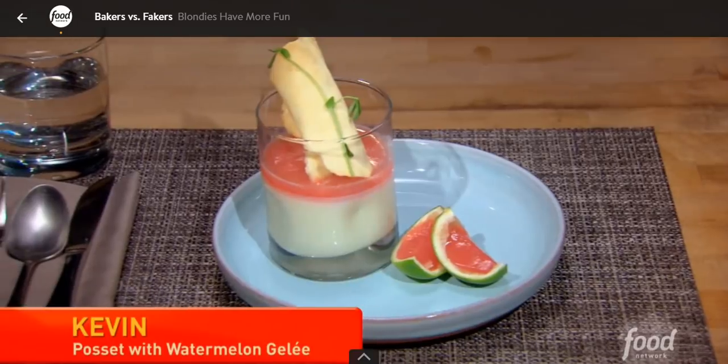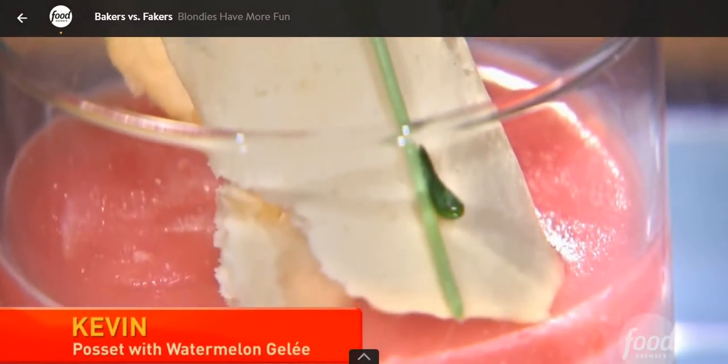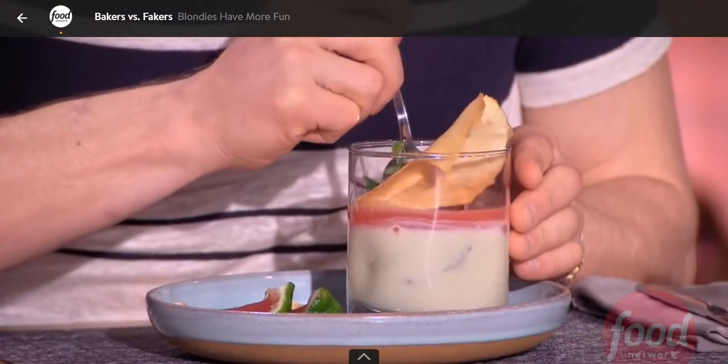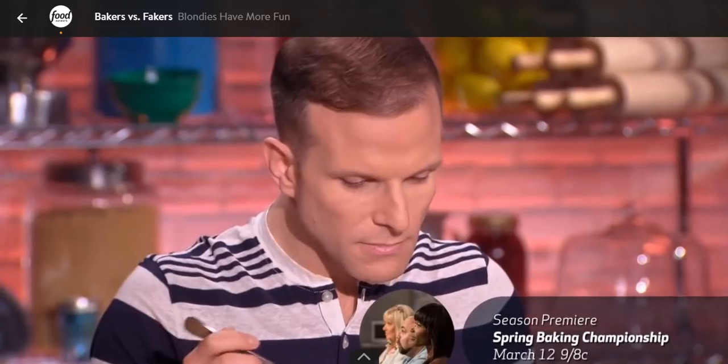Kevin. I made a lime shiso posset with a watermelon gelée. I use the watermelon in the gelée that's on top of the posset, and it's also used in the limes that are garnishing the side of the plate. Beautiful execution, great idea. When you bite in and you taste watermelon, you taste watermelon. I saw that you had a problem with your trios. We were rooting for you.